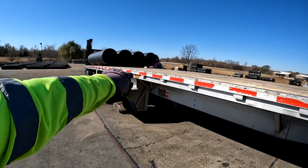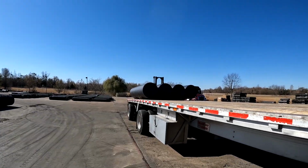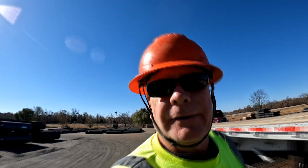And they got another Maverick truck just pulled in over there. He's just waiting to pull over here to give the loader room. All right, I'll show you some more later.